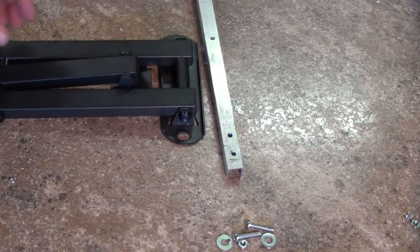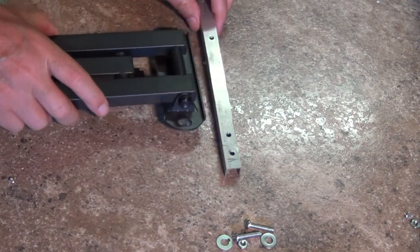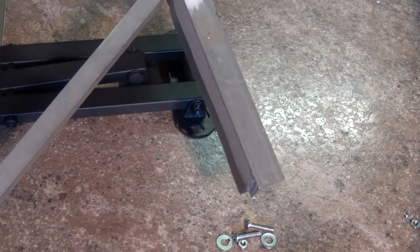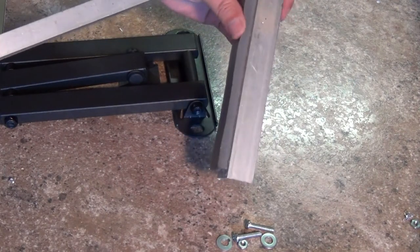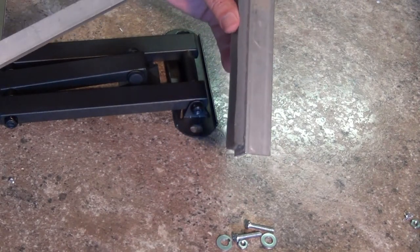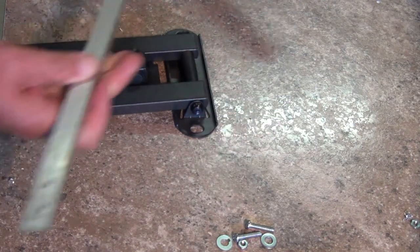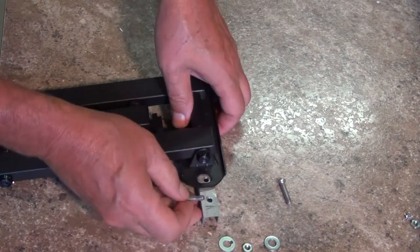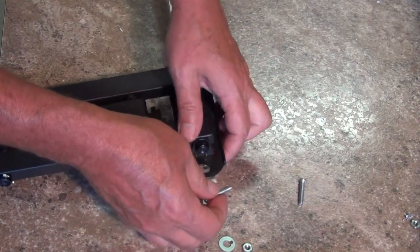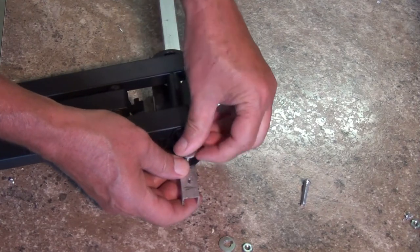I've got all my holes drilled. Now I gotta just bolt the rest of this together. I've already got the top screwed on, and you notice I put a piece of foam tape on here to help it grip when it's up on top of the wall, plus it won't scratch anything. So let's go ahead and take a couple of these screws, or bolts rather, put them in here.